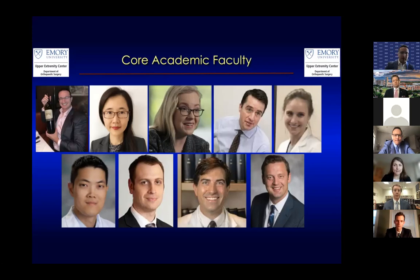When you look at our core academic faculty, these are the 9 surgeons that really make up our foundation. And it's a combination of both plastic surgeons and orthopedic surgeons. Dr. Sue is in the top left, Dr. Dempsey in the middle, Dr. Clifton Meals top right, and then Dr. Zelensky as well. And then on the bottom, you'll see Dr. Robert Fang, Dr. Bill Mouse, Paul Garib, and last but certainly not least, Dr. Eric Wagner. And hopefully you'll get a chance to talk with all of them today and get to learn a little bit about them, and they can tell you a little bit about our program.